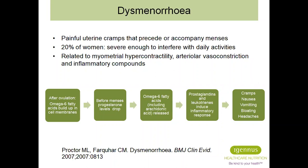So the one is myometrial hypercontractility. So basically the muscle of the uterus contracts really strongly. So it's trying to push the blood out, basically. So that's in a way a normal physiological action, but that obviously does cause some cramping pain. Then arteriolar vasoconstriction. So the blood vessels supplying the lining of the uterus do constrict, and that's part of the reason why the endometrium breaks down and becomes blood. And that lack of blood supply in itself also causes some ischemic pain, so pain because of a lack of oxygen supply. And then also inflammatory compounds are released, which give rise to a lot of the symptoms.